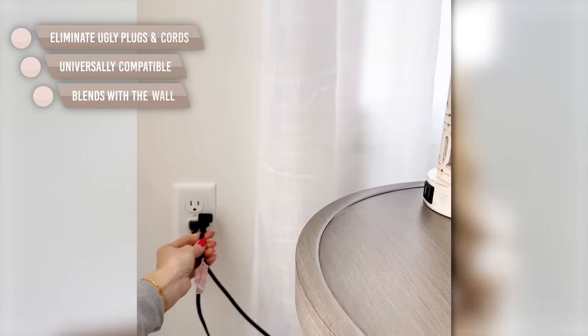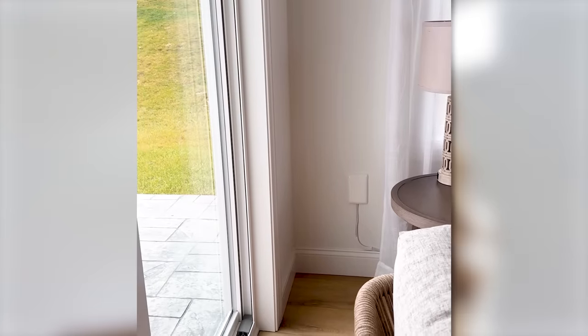Another way I love to use these outlet protectors is at an area where there's a lot of cord showing and it just looks kind of cluttered. This will put the nice white base over it and then the cord will be extended. So it just looks so sleek and seamless across the wall.